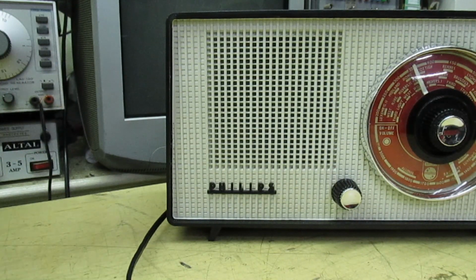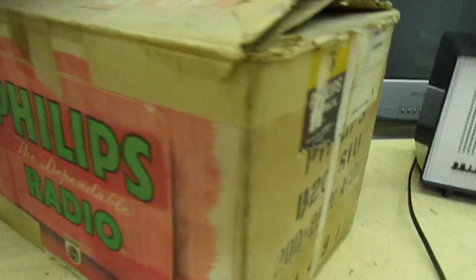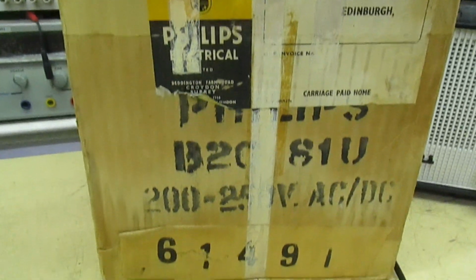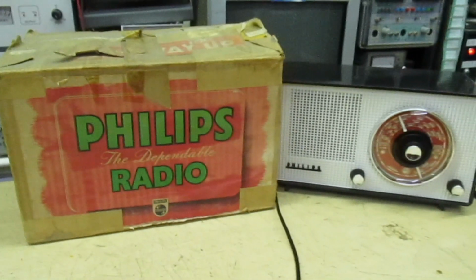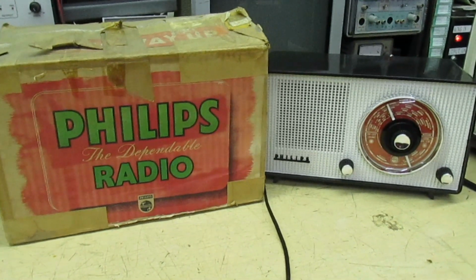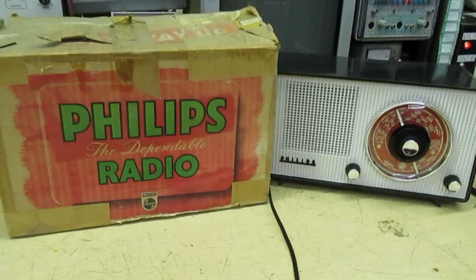Before we go, I'll just tell you one more thing about this radio. I have actually got the original box for it. That's the model number. I presume that's the serial number. And that's the original box. Philips, the dependable radio, which is not bad for a radio that was built in 1958, 1959 perhaps. Good for a few more years to come.